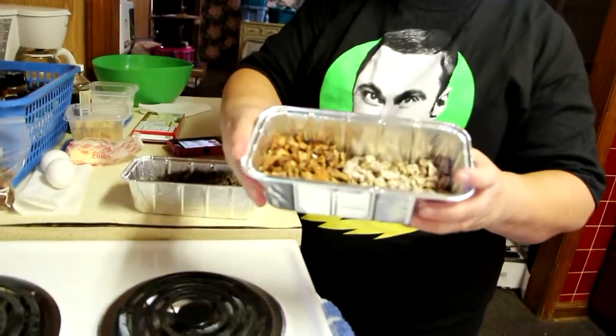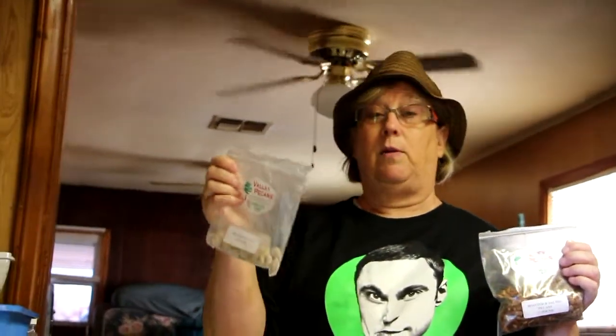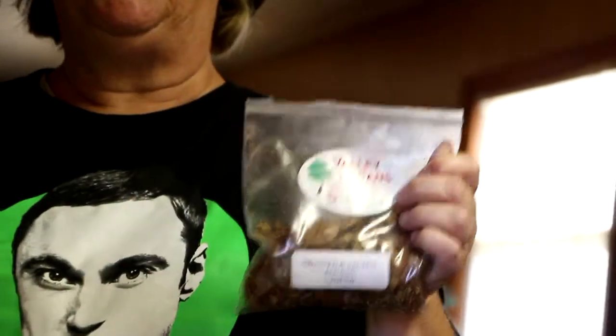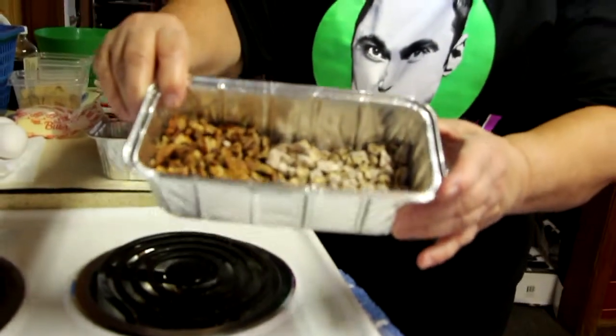Now, talking about nuts, there is down the highway in Chillicothe, Texas, a place called Valley Pecans, and the slogan is dang good candy. So what I'm using in the way of nuts, I'm using candied praline pecans because I thought that would be really, really good. But I'm also using roasted and salted pecans because I like the salt with the sweet chocolate kind of thingy. And once again, you need to chop them up. And again, it is torture. I don't know how anybody can get cookies made because all I do is eat through the whole process.